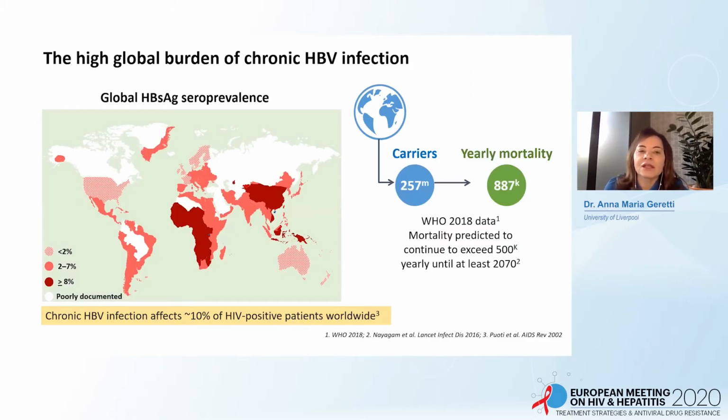There is a very high global burden of chronic HBV infection. Data from WHO showed that in 2018, there were 257 million carriers of the infection and nearly 900,000 deaths. From a global perspective, approximately 10% of people with HIV also have a chronic HBV infection, with some geographical variability.